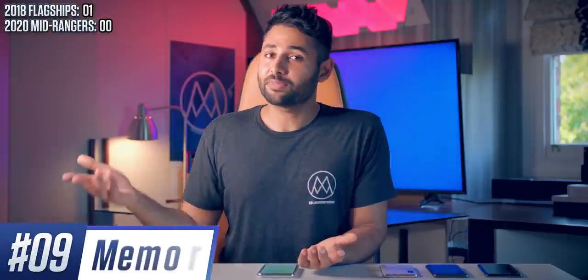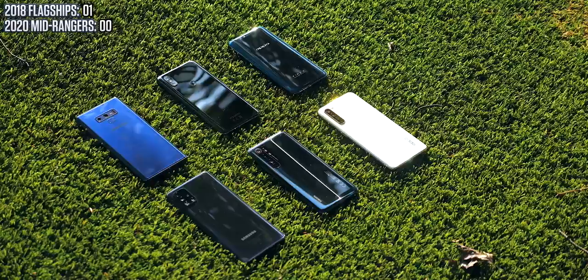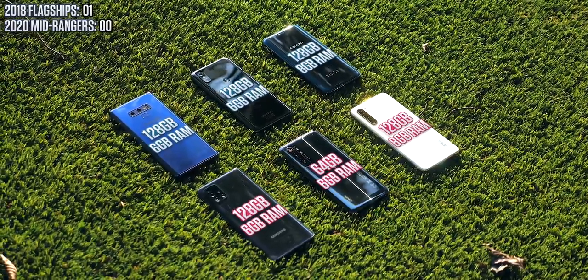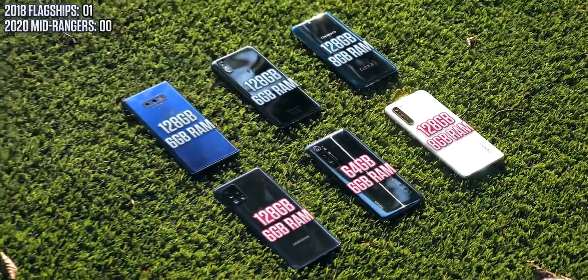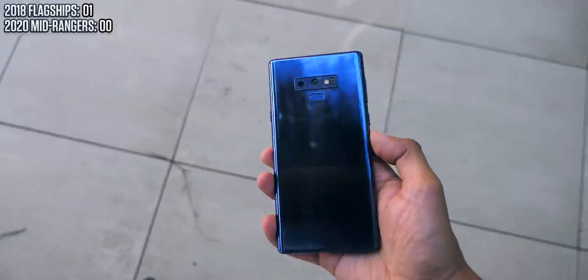And memory. Flagship phones tend to have more memory, but at the same time, every couple of years, all phones see a bump in how much memory is considered necessary. So in almost every case, both the RAM and the storage capacity you get is bang on identical between these two camps of phones. So it's squaring up to be quite a fair fight, but now is where we start to see differences.